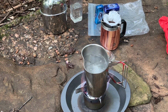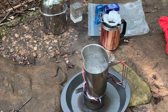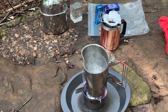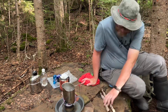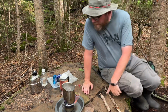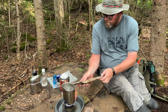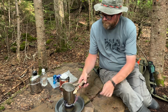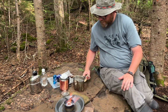That's a nice rolling boil right there. Very nice. That didn't take too long at all. Now, how do I get that cup off the stove without burning myself? That's the real trick of it. Okay. All right, I got it off of there without gloves.